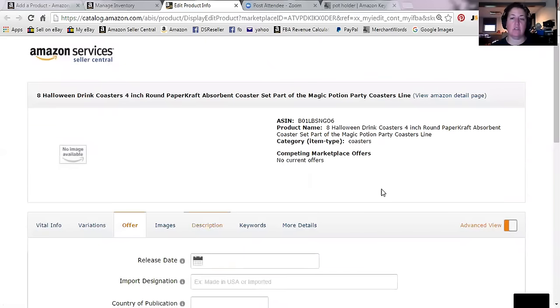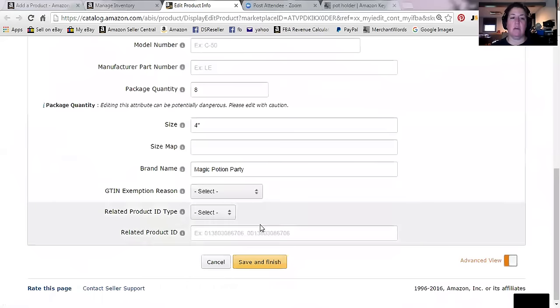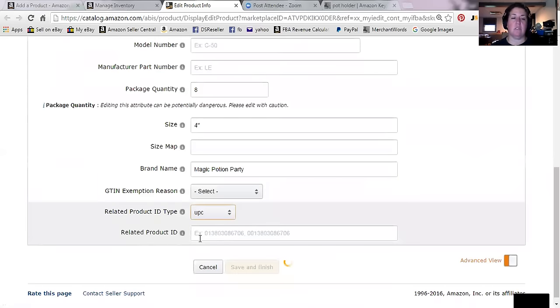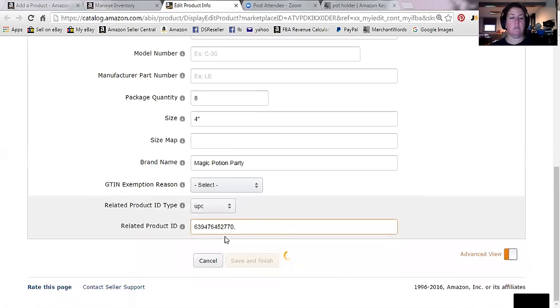So if we go to vital info and we go down, it will say related products. And you're going to either say the ASIN or the UPCs, whichever one you have handy. Because I have the UPCs right here, I'll do it. Related products will be these three. And here you do need commas so that it knows, it's either commas or semicolons. And this will link them all together.